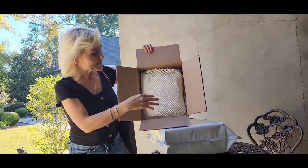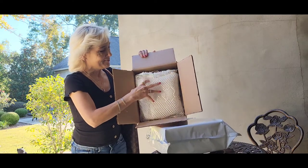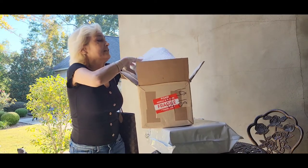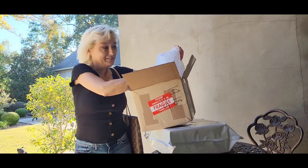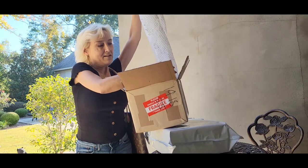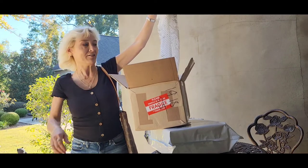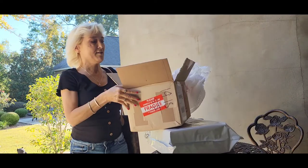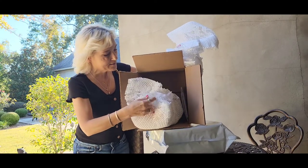Okay, it comes in a fragile box, nice and sturdy. And, you know, Hermes packs with this funky little stuff right here. So, look cautiously. Unwrap. And unwrap. And unwrap. And there's got to be a coffee cup in this box somewhere. Unwrap.